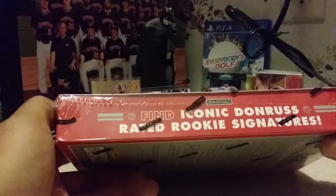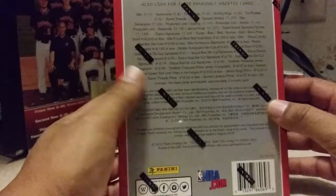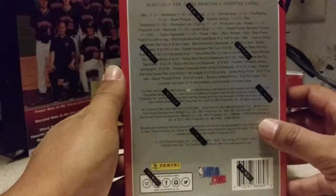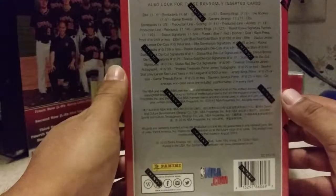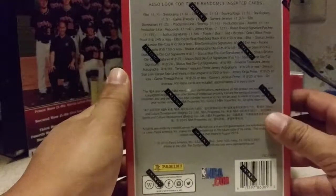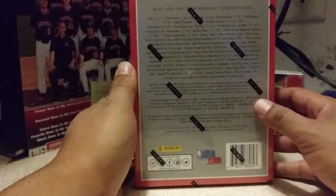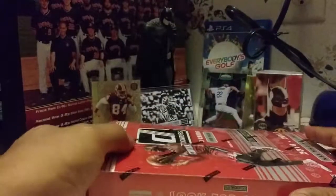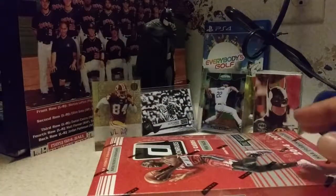It says find iconic Donruss rated rookie signatures. Supposedly this box has 3 either autographs or memorabilia cards, like relics. It's a 239 card base set, so this set's pretty extensive. There are a lot of parallels, a lot of inserts. Supposedly there's going to be like 2 inserts per pack.